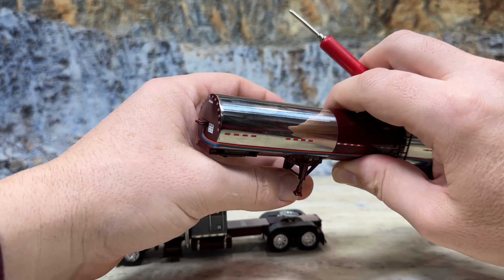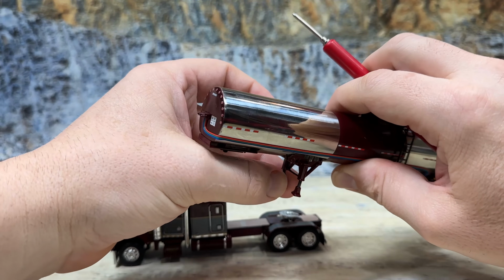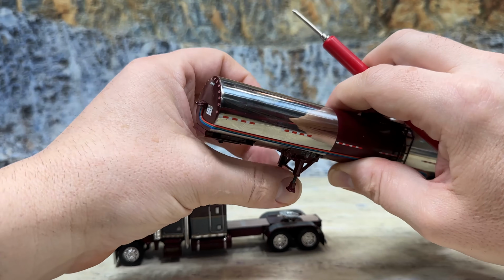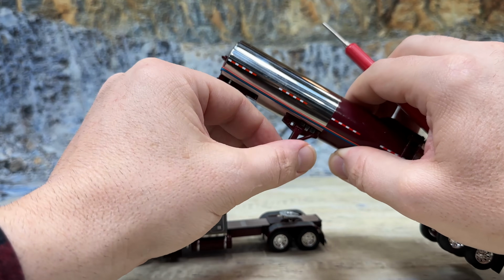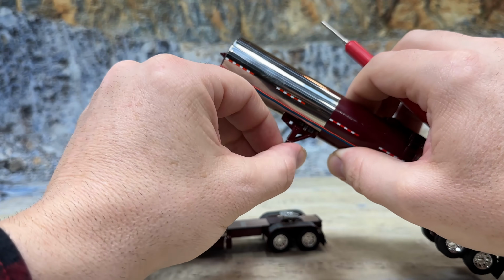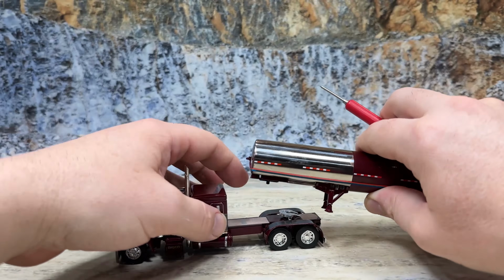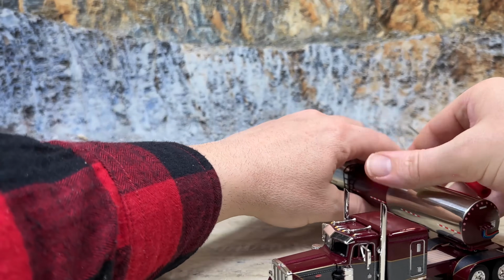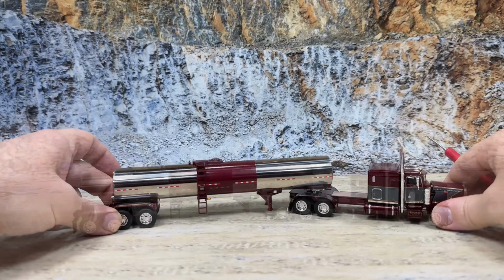To do that, we got to raise up the landing gear, and then we will turn him around so you can see him all hooked up. It is a good looking truck. I can see why this one sold out, even though they made 1,500. It is a good looking truck. And of the PMI fleet that they have made, this one and Snow White were my favorites. Color of Money, I wasn't really a fan of. Just, I don't know. But this one, this is a good looking truck.